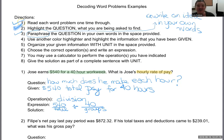Huh. I'm not even trying to do long division now that you told me I don't have to, Kate. 13.5. There you go. 13.5. Thank you, Maricela. We did everything we wanted to do. We made sure we organized our information with the unit. We did the correct operations and wrote an expression. So we used a calculator.